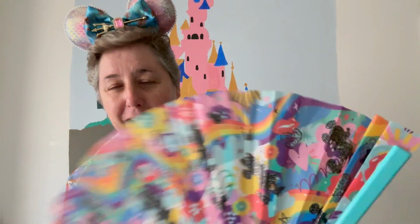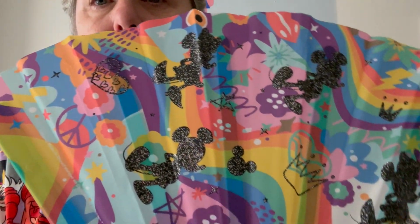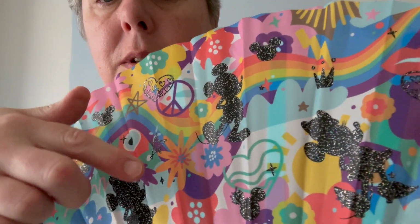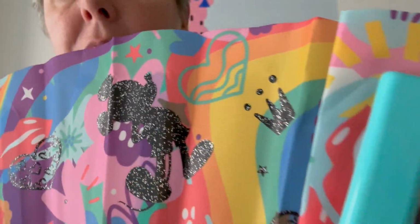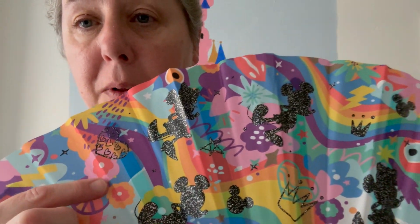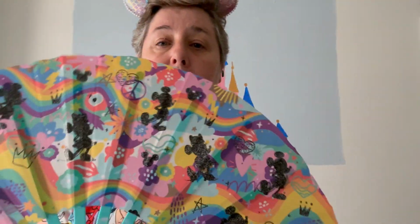It's a fully functioning fan, and it has on it the Pride colours of the rainbow, Mickey Mouse, Minnie Mouse, a heart, because love is love, the rainbow, some beautiful rainbow and cloud detail, a sort of peace symbol, ban the bomb hippie sort of symbol there, a Mickey head here. Now this fan is absolutely stunning.